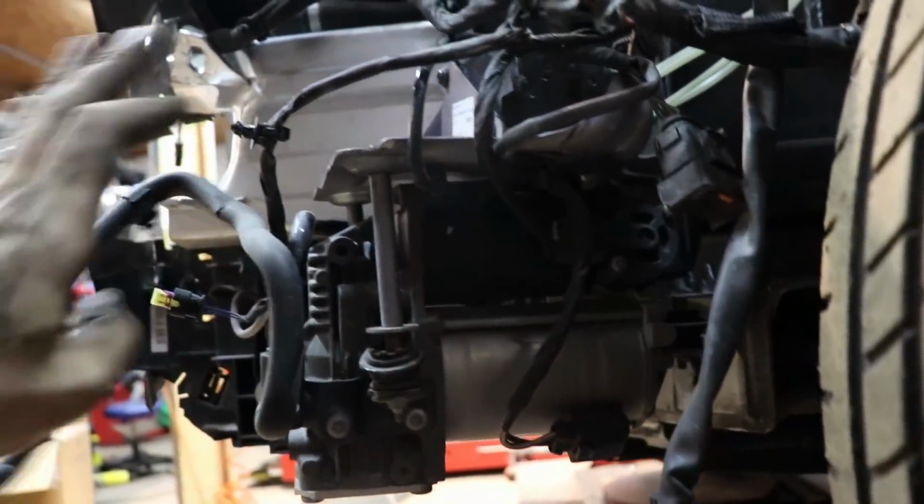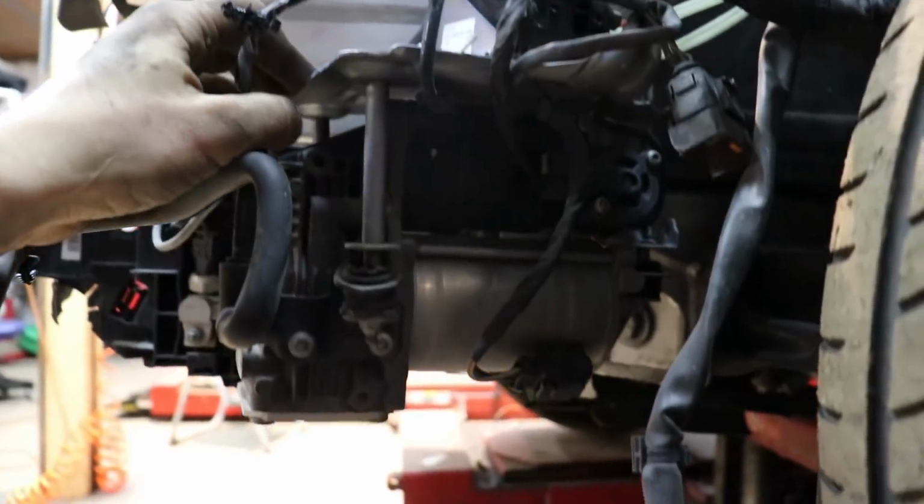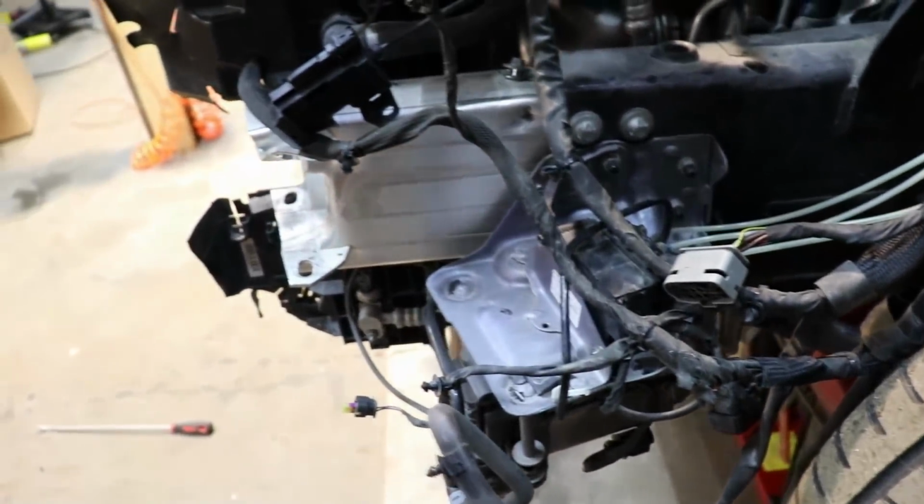The air pump looks good. Maybe we'll see how much a bracket is. But this looks like it can bend back. But a lot of progress. It's looking good.